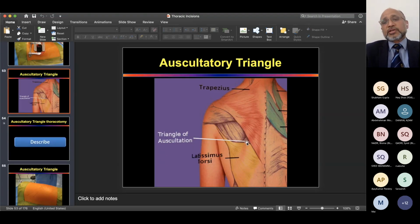So this is the auscultatory triangle. When you do a muscle sparing thoracotomy, you make an incision on the skin and subcutaneous tissue, but you lift the latissimus up, you lift the trapezius away, you do not cut the serratus, and you get into this area. And the beauty of this area is you can directly enter into the chest without cutting any muscles. You will enter onto the intercostal space directly.